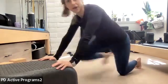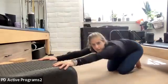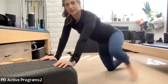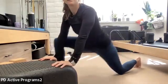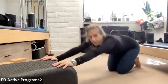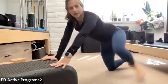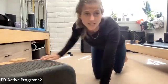Loaded beast, pounce. Loaded beast, pounce. Nice work. Work on your upper body, your mobility. Very good. 5 more. 4 more. 3. Maybe 2 more. I might not be on your pace. That's okay. Last one. Finish there.